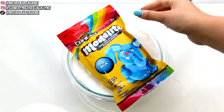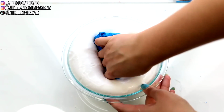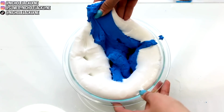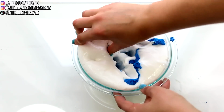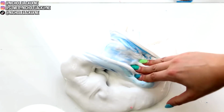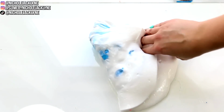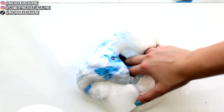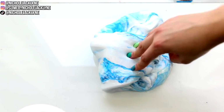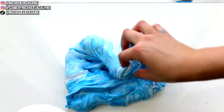And next up we have Modelite clay from Crazy Art, and I am still using the stuff I have in stock from when I was in New York visiting Glitter Slime at AC Moore, because we don't have that in Michigan. It's a primarily East Coast store. AC Moore is amazing though, and I bought so many of their clays, and I think that's my favorite clay, the Modelite clay. And I use it in my shop for my slime called Oreo Crust.